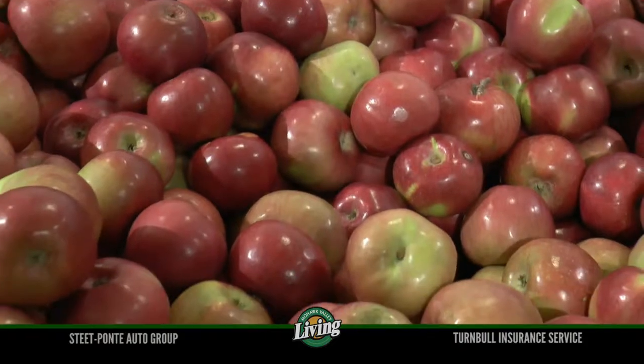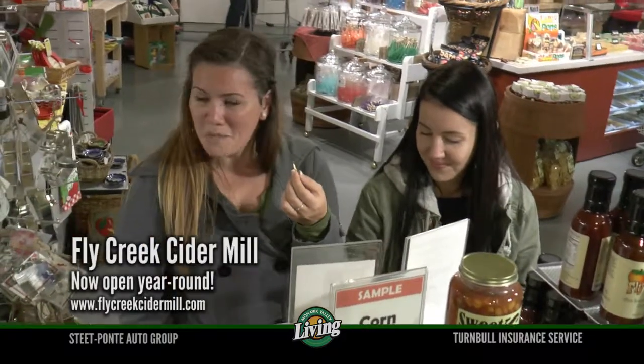Oh, the new renovation gave us insulation, real heat, real electricity, so now we're open year-round. We'll have shorter hours in the wintertime, but we'll be open year-round for our famous key products of apple cider, cheese, and fudge.